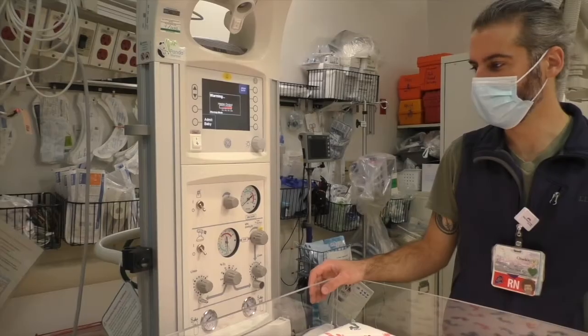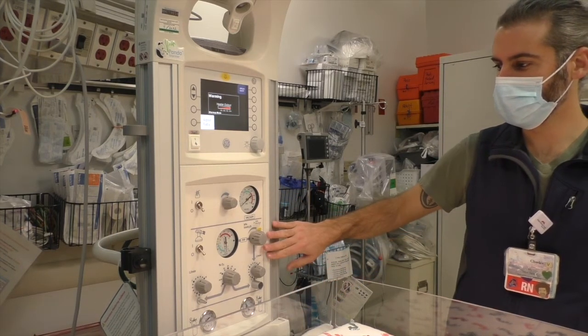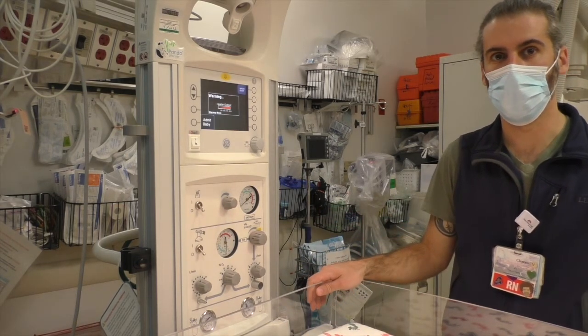The nice thing about the panda warmer is that it is a self-contained unit, so you can do suction and oxygen administration directly from the console, so you can just do everything in the center of the room and not worry about being tethered to a wall.